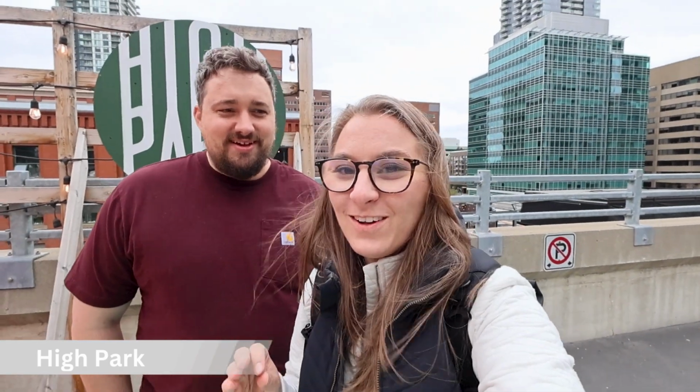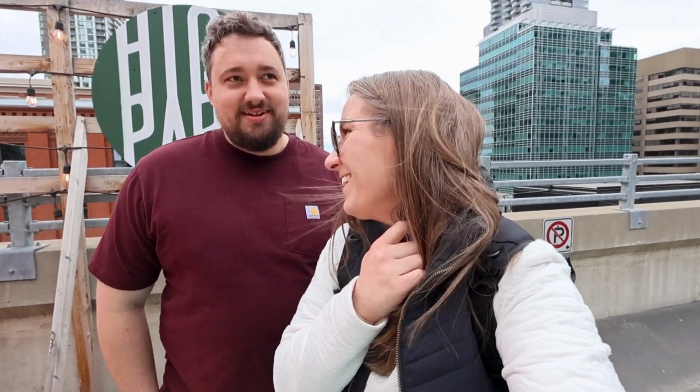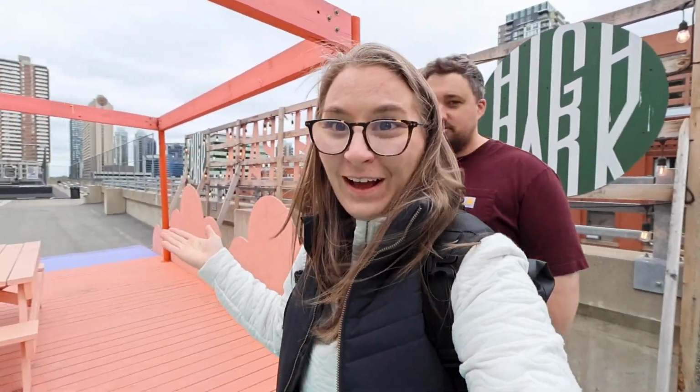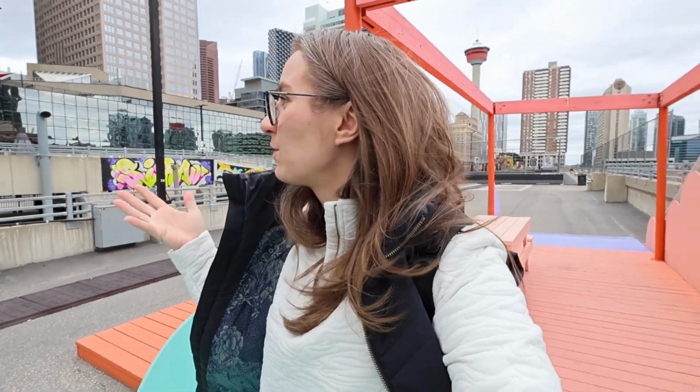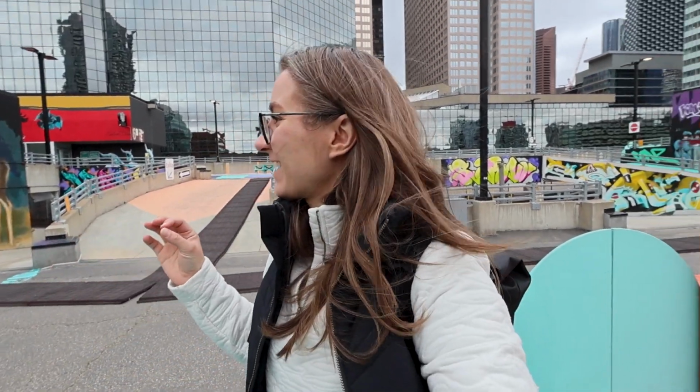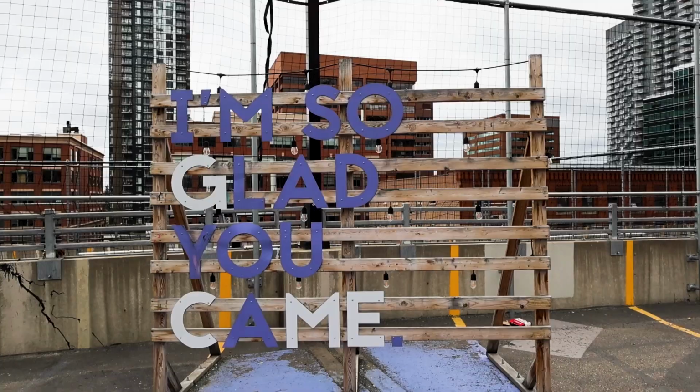Hey, we're at High Park. And it's cold! Yeah, and we paid for 2 parking spots. Just a heads up, read the instructions before you start paying for parking. But this High Park area is a super cool little colorful space, the top of the parking lot that they have converted into a really cool and creative space to hang out. So we're gonna check it out and see what all there is to offer here.